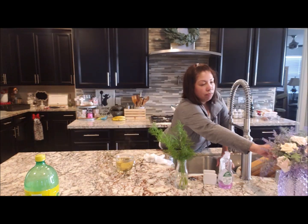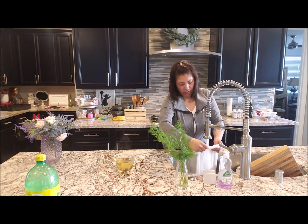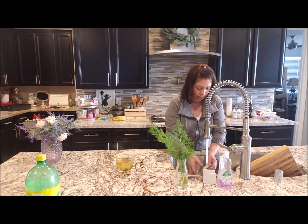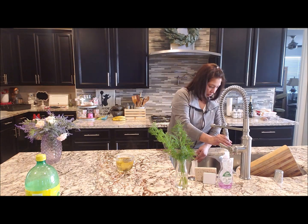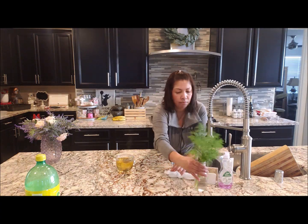So I'm trying to clean up around this area because there's still a few little buggers flying around. I don't know if you can see me kind of swatting them, but there were still a few little buggers that were trying to be persistent, and so I had to continue to clean these suckers out of here.